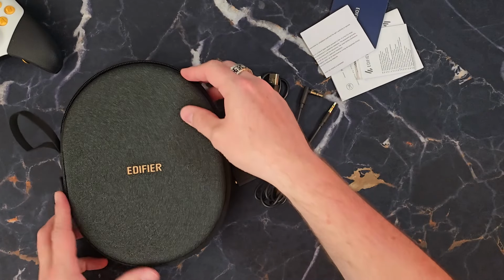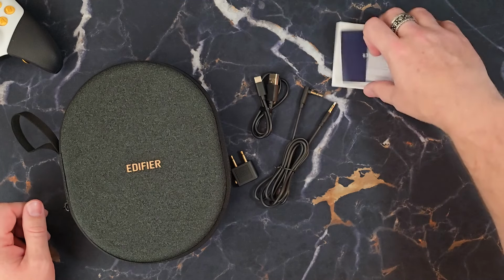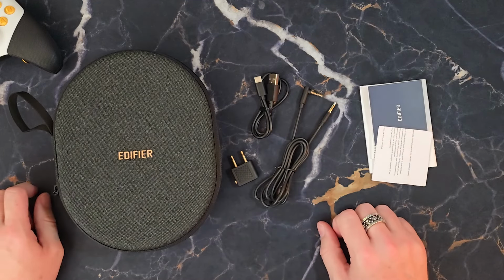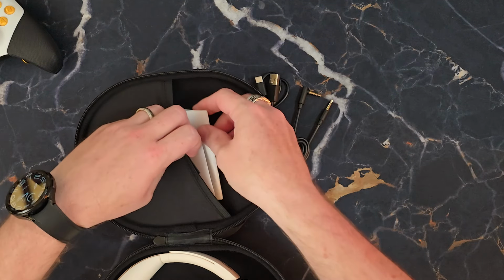So all in all, actually a pretty good package. I have no problems with the packaging. I have no problems with the accessories. It's all good stuff. Serves us very well. I'm gonna go ahead and put that all back in my little carrying case pouch here.